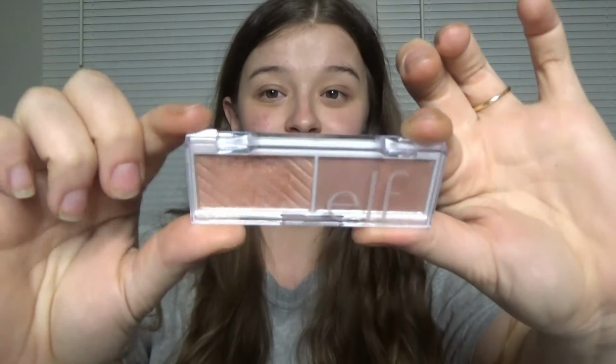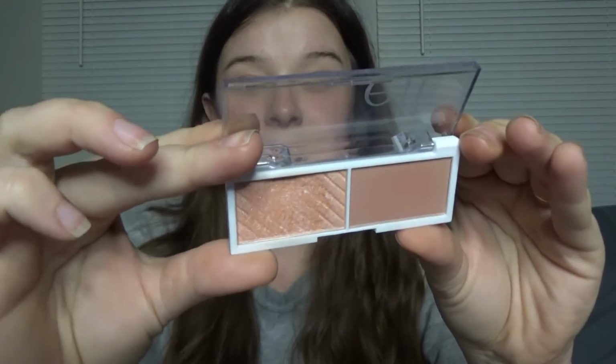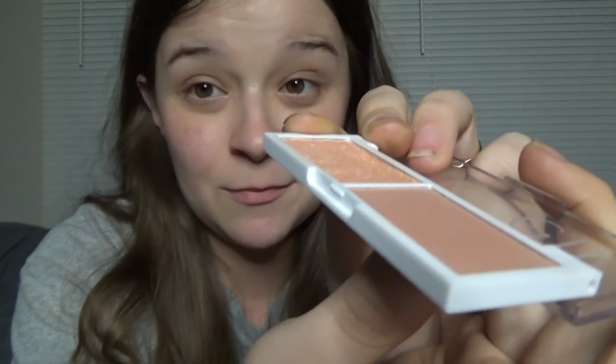That's why it was so hard for me to do this video, because I love so many products from the drugstore. But if I had to pick top, again, for my favorite highlight of the drugstore, it's also an e.l.f. product, and it's the e.l.f. Bite Size Face Duo in Watermelon. And if you guys have never tried this, I so highly recommend trying this, even if it's just for the highlighter, because the highlighter is incredible. I don't know if you can tell how much I've used it. I talk about it a lot. I love this highlighter. It's pretty much the only one I use these days.